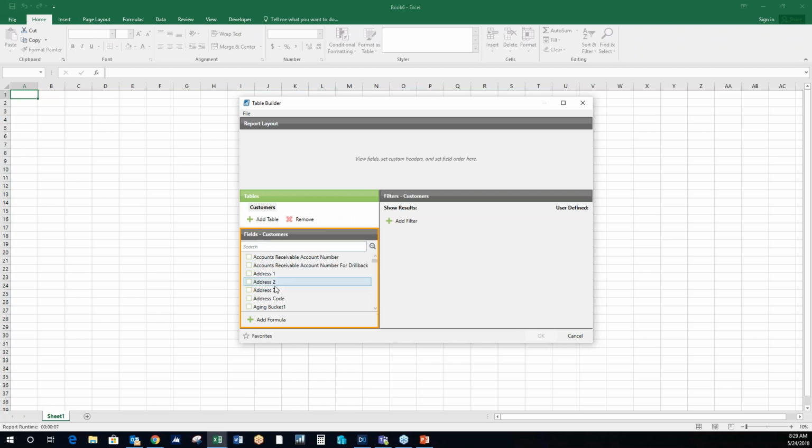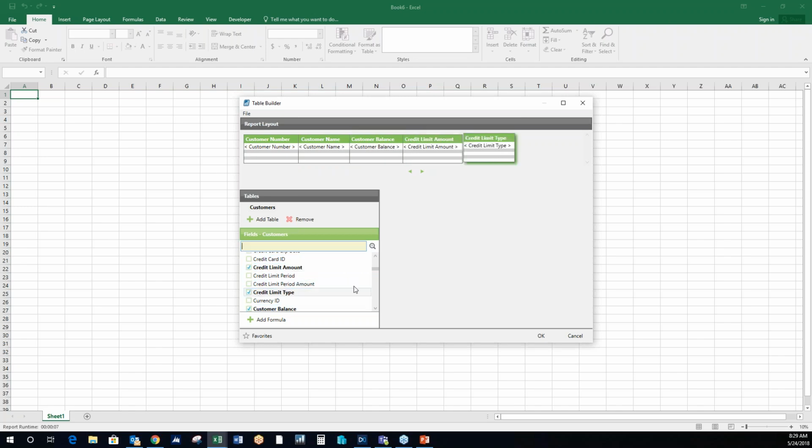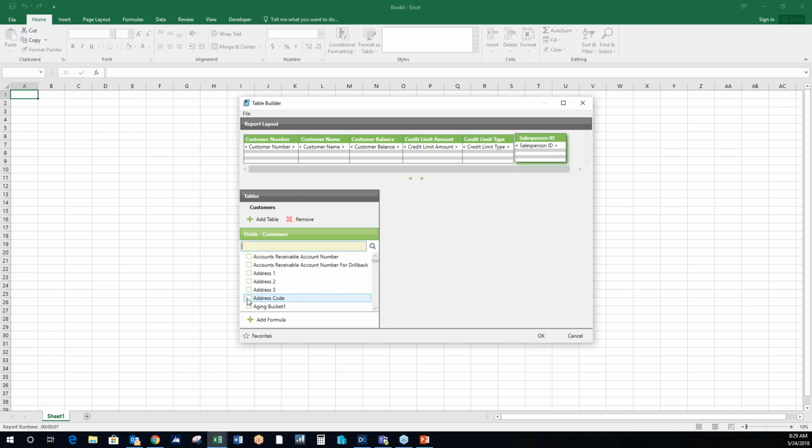So I could add a second table. I can choose fields. And so in this case, I'm going to just start kind of choosing some fields down here. And so I'm going to go down to our customer information first, grab the name, and then we'll grab their balance, and then credit limit amount, credit limit type. And let's go ahead, let's add in, we had the salesperson as well. And so you can see it's showing what fields are actually included. I could rename this for reporting purposes, or I can move these around. It's totally up to you.